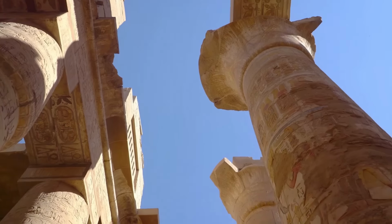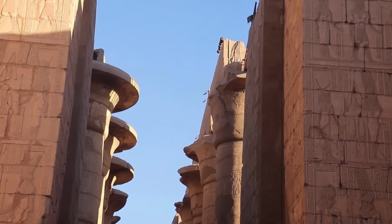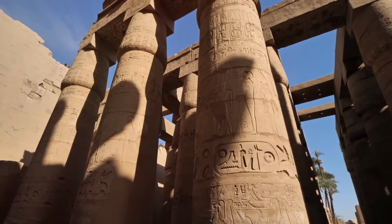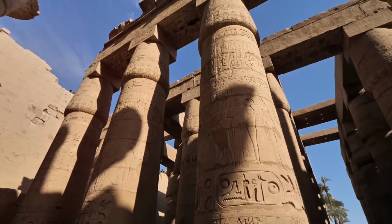The hypostyle hall, with its towering columns reaching towards the heavens, is a sight to behold, symbolizing the reeds of the primordial mound, where Amun, the king of gods, first appeared. The Temple of Karnak, a magnificent tribute to the gods of ancient Egypt, a place where the divine met the terrestrial, where the gods walked among mortals, and where history was etched in stone.